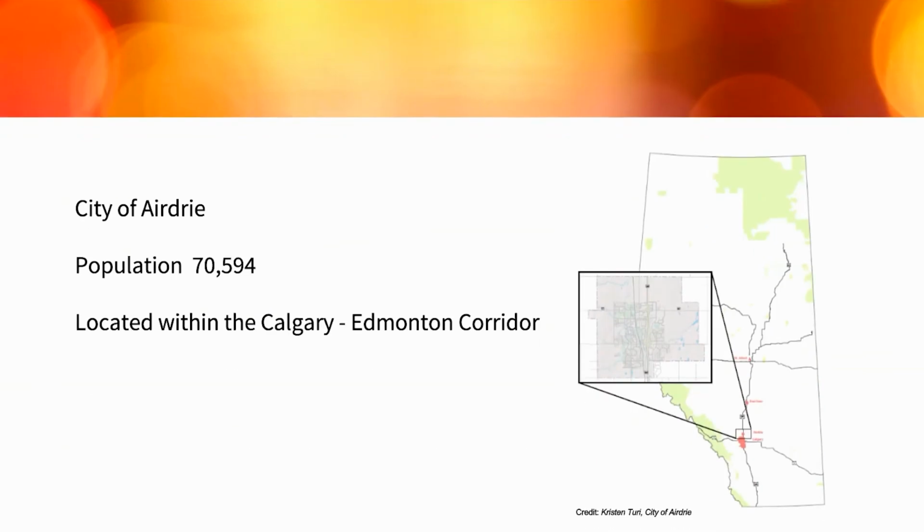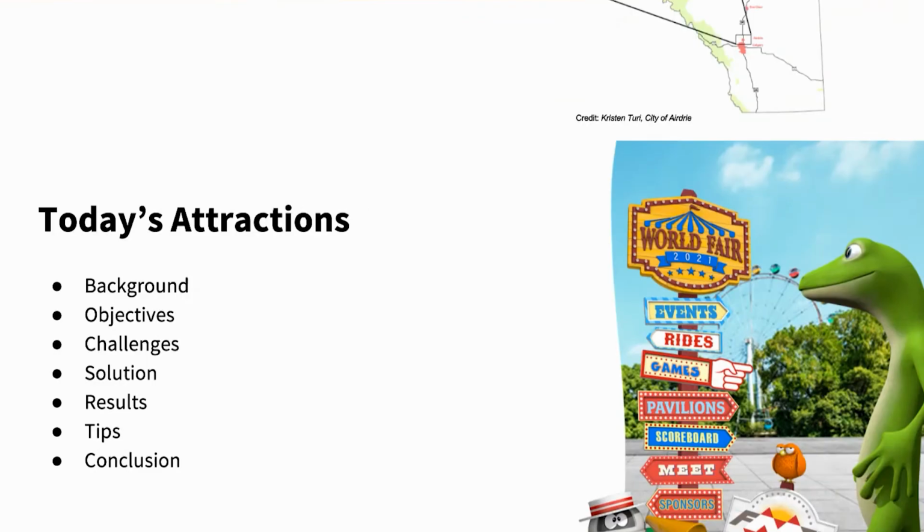Airdrie is a vibrant city just 20 minutes north of Calgary with a population of over 70,000. It's a great place to live with small town feel and yet big city amenities.